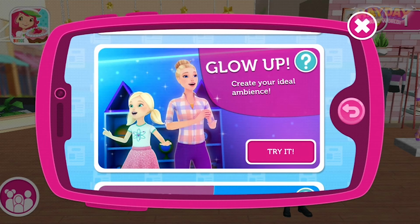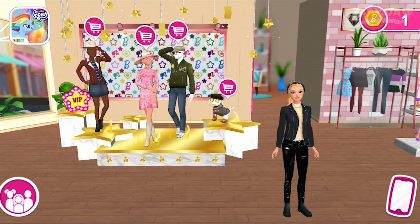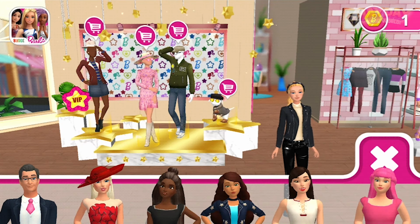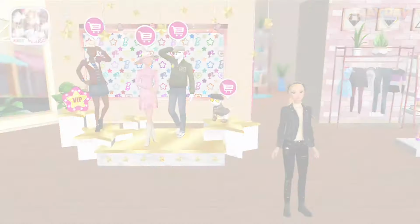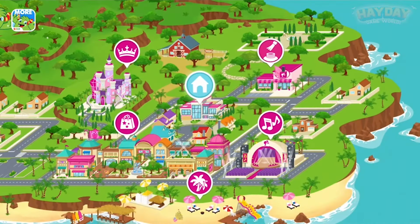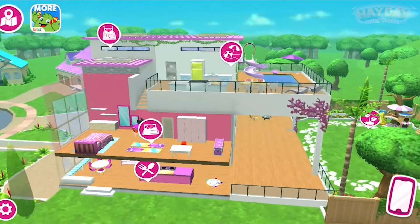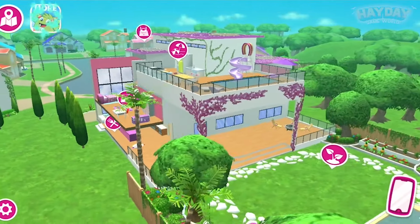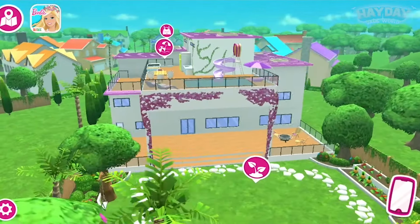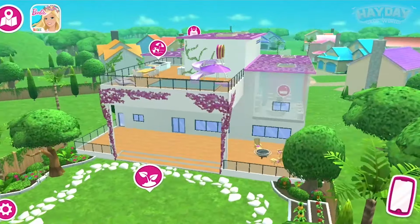Mom updated the lighting system in the dreamhouse. Every room can now get its own unique ambience. Let's go play with it. Tap on any room to go inside.